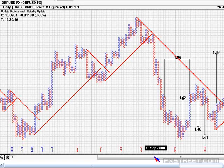Remember, we've got no time scale on a point and figure chart. So the chart only moves when the market moves. If the buyers are in the market, a column of X's rises. If the sellers are there, a column of O's comes back. You can't see that on any sort of chart. And so I can't tell you about success rate. I've had some great success and I've had failures. But the one thing about it is it tells you all the time what trend you're in, where your stop levels are, and I think that's important.